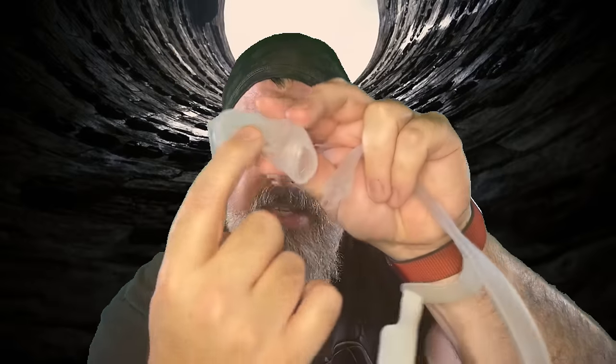So here's the thing. I liked a lot about this mask. It only had one problem for me. You can see here, this piece, it goes right in front of your nose. That piece chewed my nose up. I would wake up every morning and just have cuts right here, almost like paper cuts.